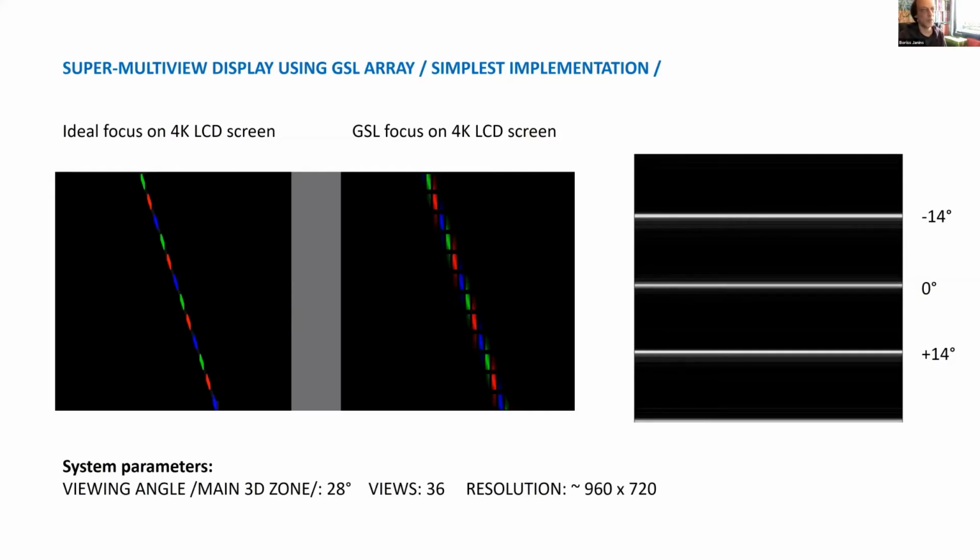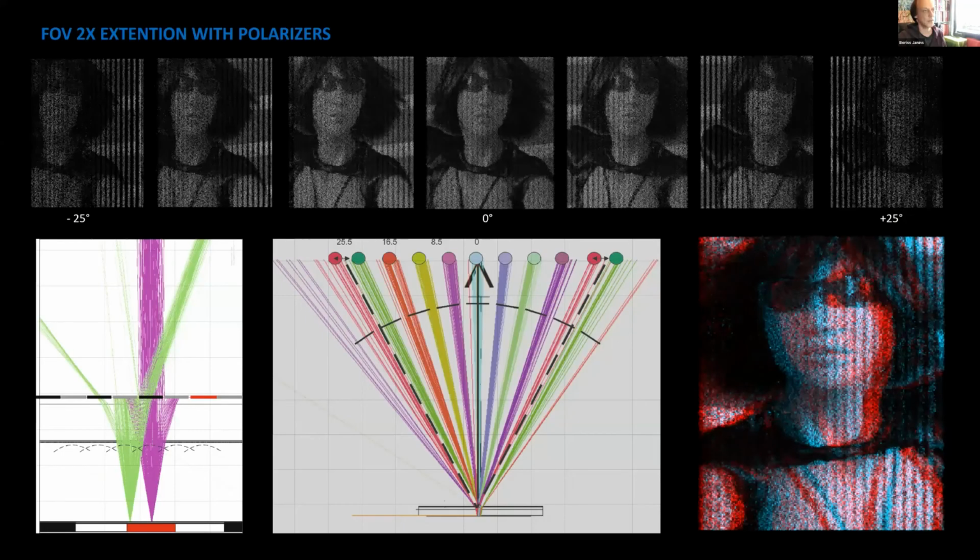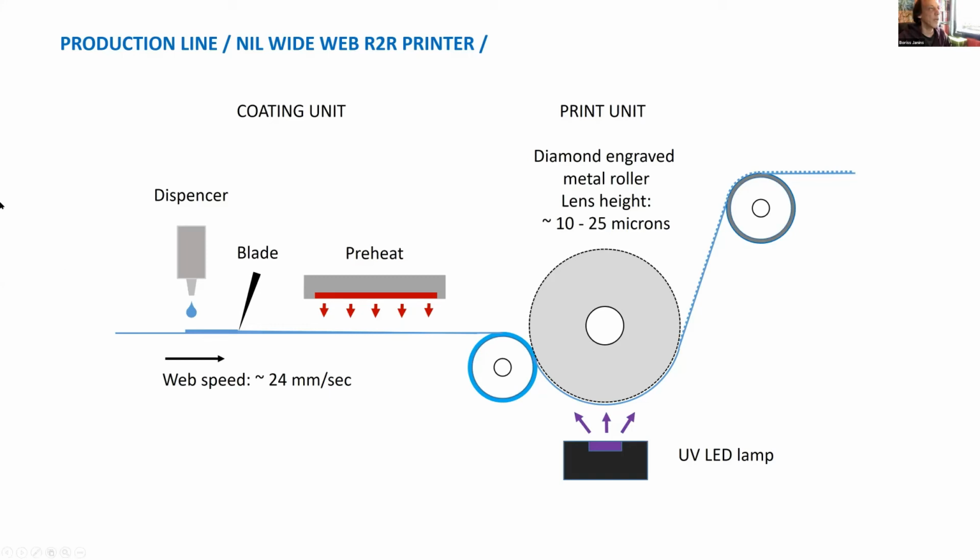So this is the simplest implementation of our system, and this one is more advanced. And this is the production line we planned. This is a wide web roll-to-roll printer. This is a dispenser unit, coating unit, blade, preheat unit to remove solvent from UV curable resins. This is a printed roller, diamond and gravity metal roller. Lens height will be about 25 microns, and this is the ready film. We print the lens from both sides of the film with coating.